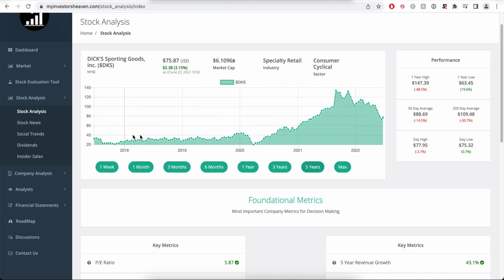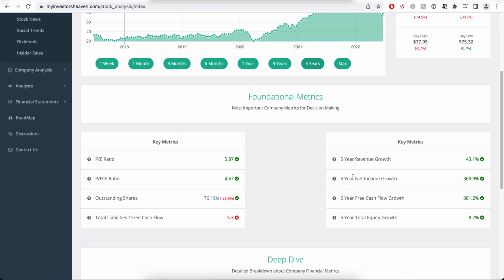If we take a look at the 5-year chart, you will see that it has been going great for the company for many years. But right now, it's on a bit of a downtrend, as with the rest of the market. Initially you are noticing all these green check marks, and also a massive amount of shares being bought back. Outstanding shares used to be more than 100 million.